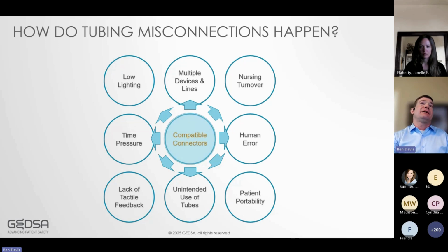As long as you have connectors that are designed to connect, like a luer to a luer across different systems, that's a mechanical compatibility. That's not good. But also if you have a connector that's not intended to connect, like a soft female funnel-style tubing connector, it's pliable. You can force fit different things in there that should not fit. So that's also what we mean by compatible connectors: things that you can force compatibility with as well. And until you eliminate that possibility, you've not eliminated the risk of tubing misconnections.